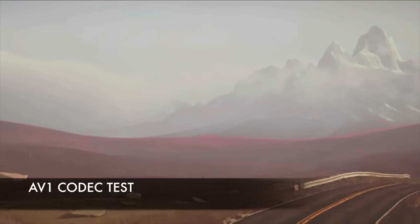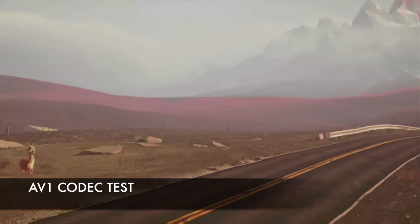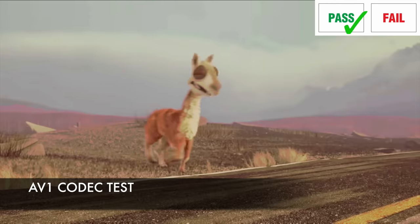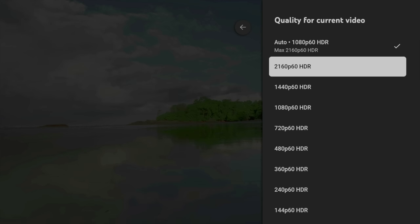I also tried playing back an AV1 video sample to see if the codec works, and it did indeed play, so the AV1 codec is supported. So that was 4K videos from USB. Now let's move on to the 4K YouTube test.